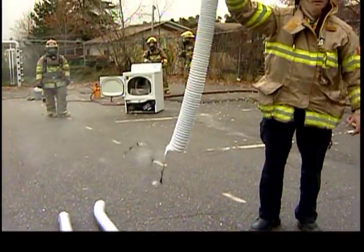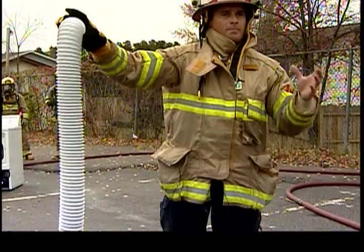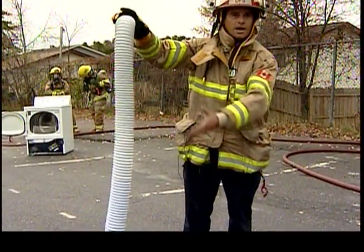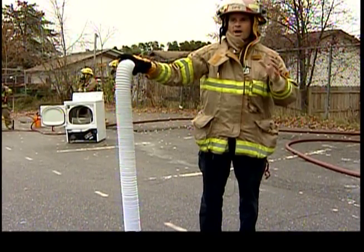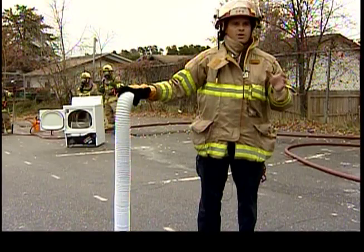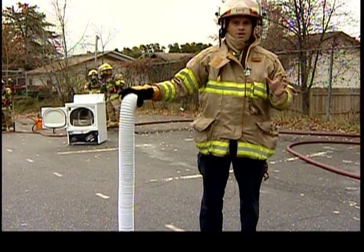So as you can see, if you had more of a lint buildup in the back of your dryer, which probably would be the case, this whole entire piping would have been gone. You would have been asleep. Within 3 minutes, your house could have been totally flashed over. You have to understand, folks, that fires grow so rapidly nowadays that you have only up to about 30 seconds to get out of your house if your house catches on fire.